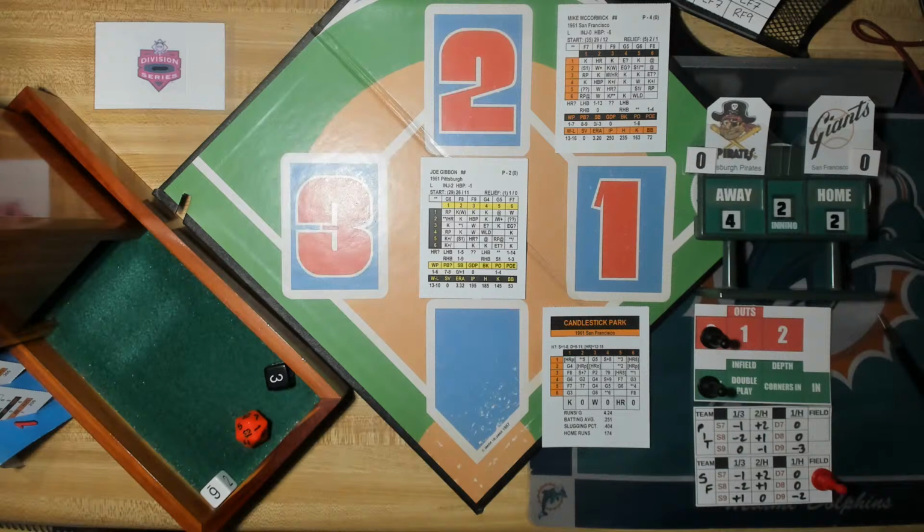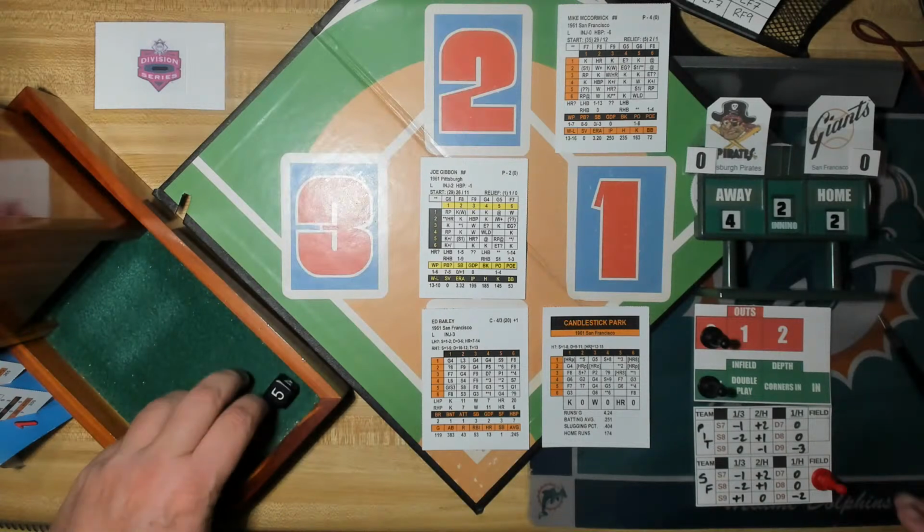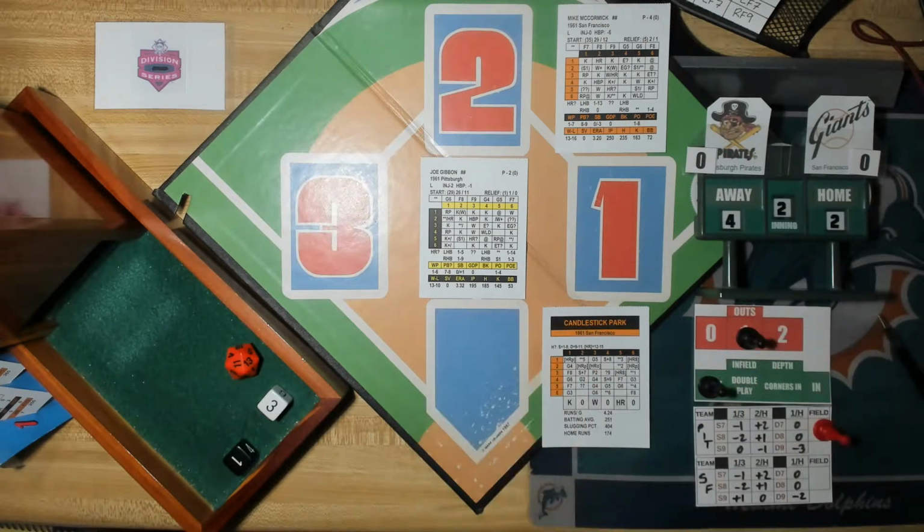Bottom of the second, leading off for the Giants will be the catcher, Ed Bailey, 245 average, 13 homers, 53 RBIs in 61. Gibbon will make the pitch. 1-2 against the lefty. That's going to be an out, and it will be a fly out to right. Handled easily by Roberto. And, of course, Roberto Clemente is one of the greatest of all time.